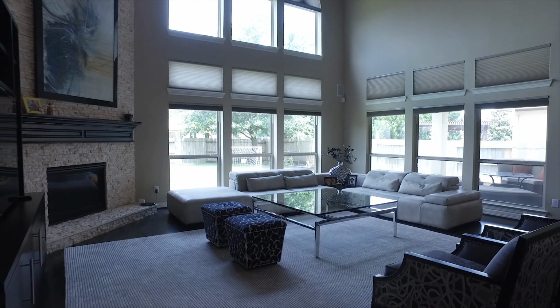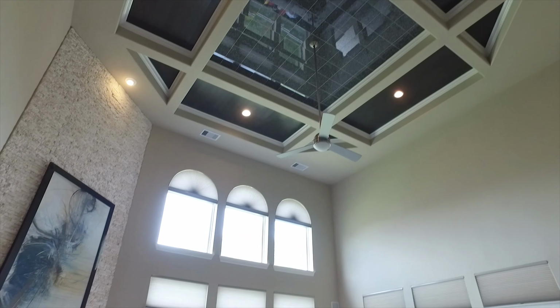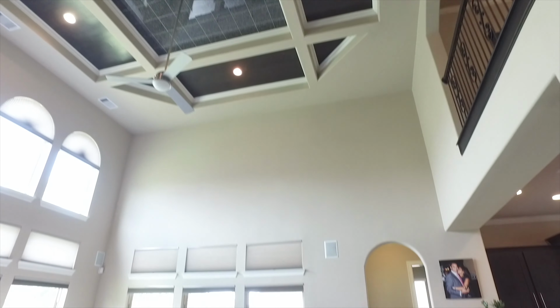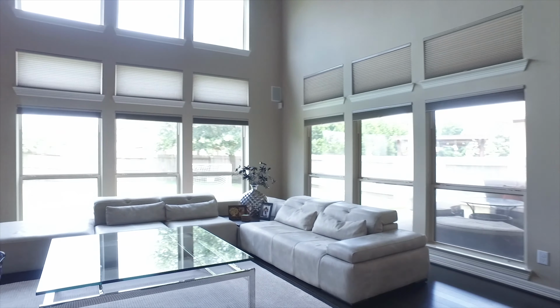Only 2 minutes to drive to Highway 59 with world-class shopping and dining. The amazing ceilings in the family room will keep guests in awe, along with that view and floor-to-ceiling windows overlooking the backyard. There's a large fireplace as well to really warm this room, with a beautiful mantle just waiting for your favorite piece of art to be displayed above.